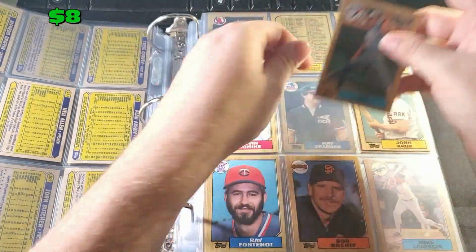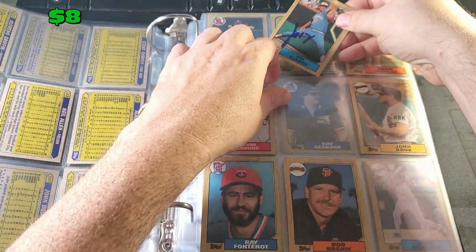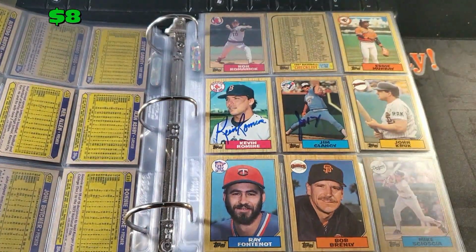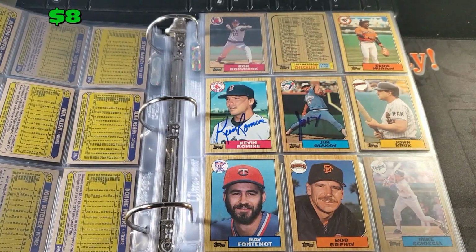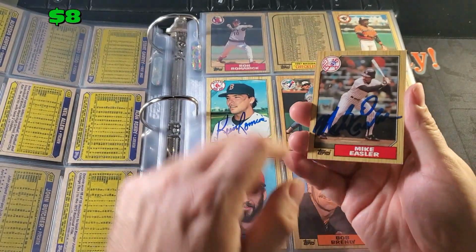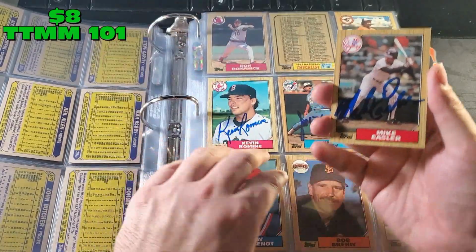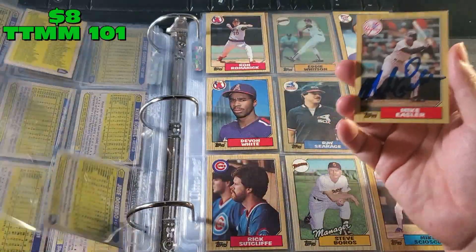Jim Clancy, not a very good signature from him. Clancy also from that lot, and he does TTM as well, and his signature actually looks better than that, so I'll probably, of course, replace that one with my own TTM. Of course, here, Mike Easler, the Hitman, got some stuff on the card there. Mike Easler does TTM, and this was not from the lot I purchased.